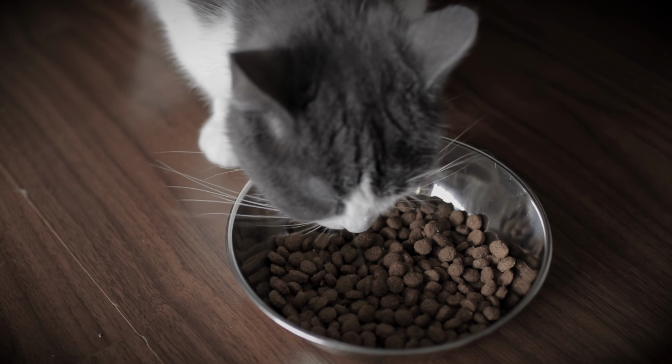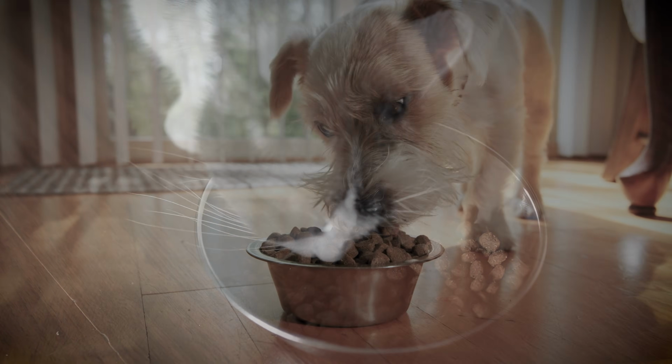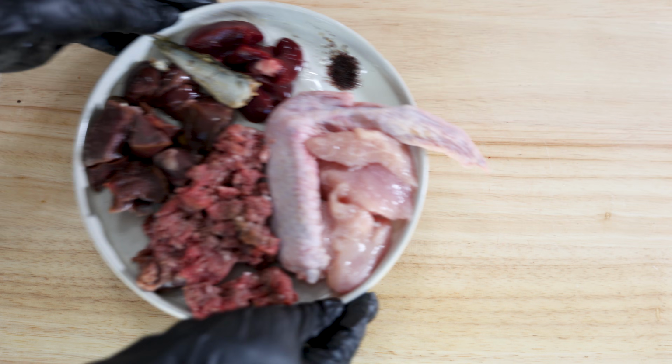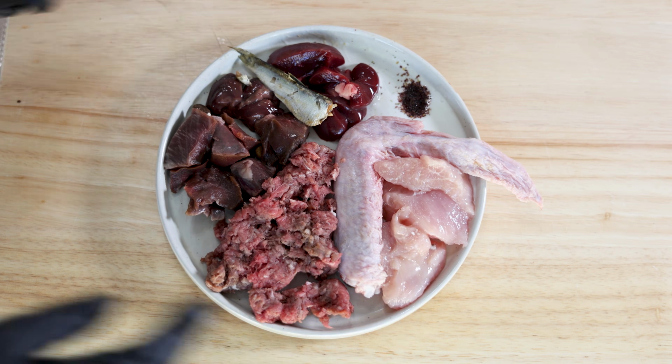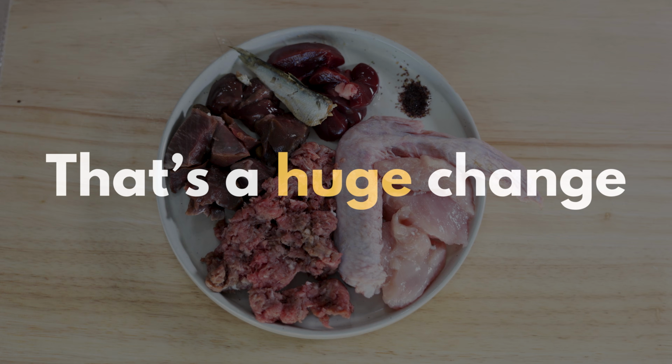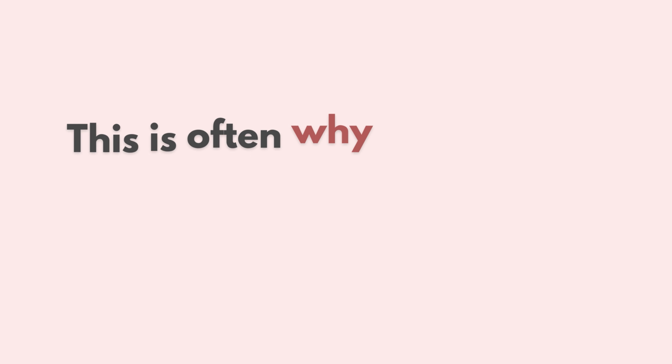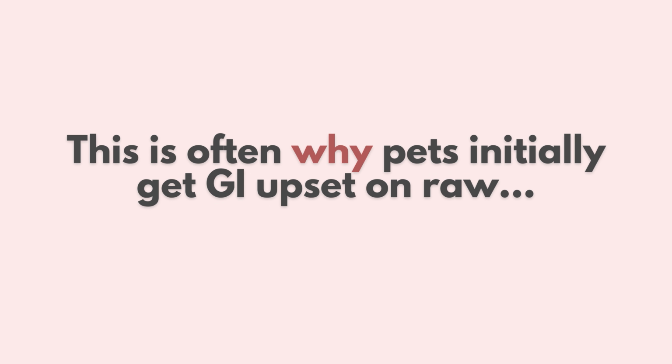But if we look closer at how these pet owners introduced raw food, you might notice something. These pets have eaten the same dry or canned food every day for years. And then one day, they're suddenly given raw meat, bone, and organs. That's a huge change. Their digestive system isn't instantly ready for it. And that's what causes GI upset.